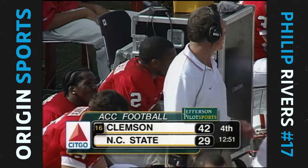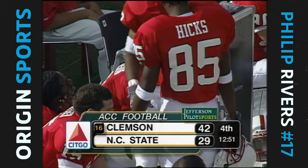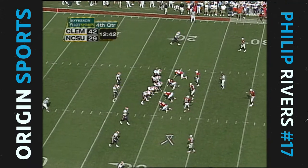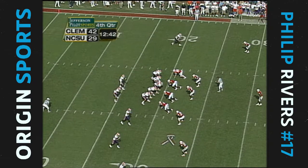This NC State bench is really up and alive, more than I've seen at any time in the second half. The players and coaches walking up and down saying, two scores and we win, two scores and we win. They're into this game. 13 points back, but they got to play some defense.